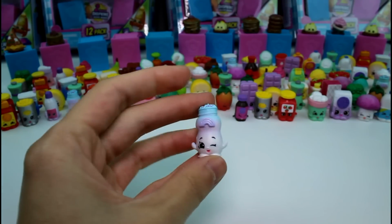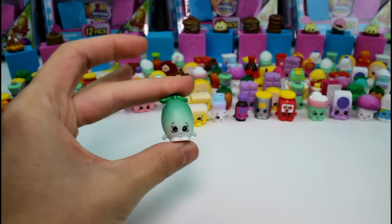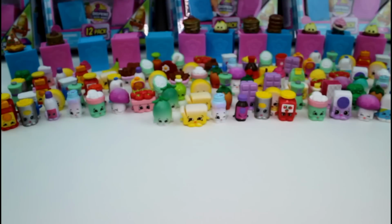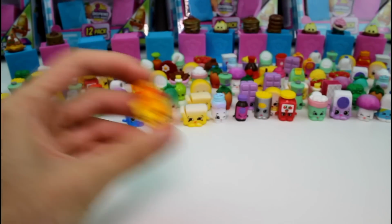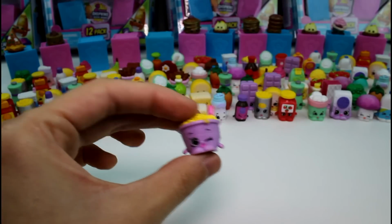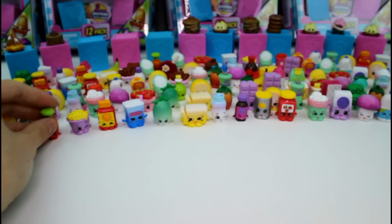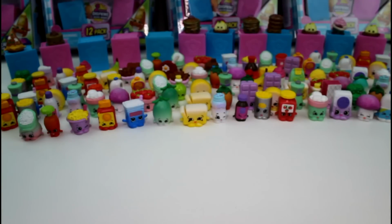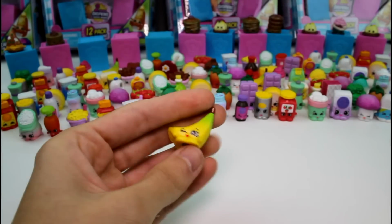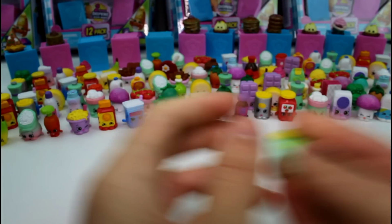We have Miss Sprinkles, Betsy Butter, a special edition color change Olivia Olive, Fleur Flower, Runny Honey, Nina Noodles, Karen Carrot, Jasmine Rice, Bunch of Bananas. Oops. There you go. And the last visible one we have is Herbal tea bag.